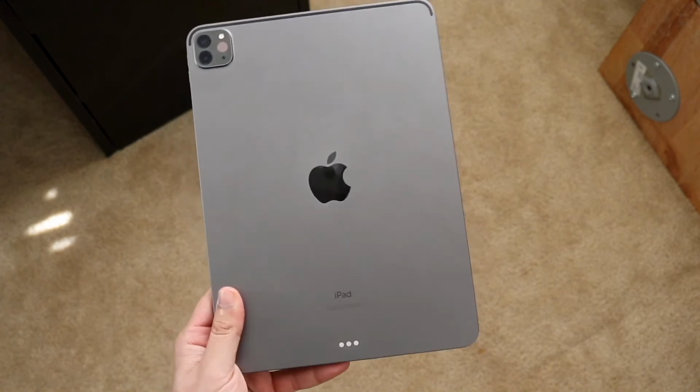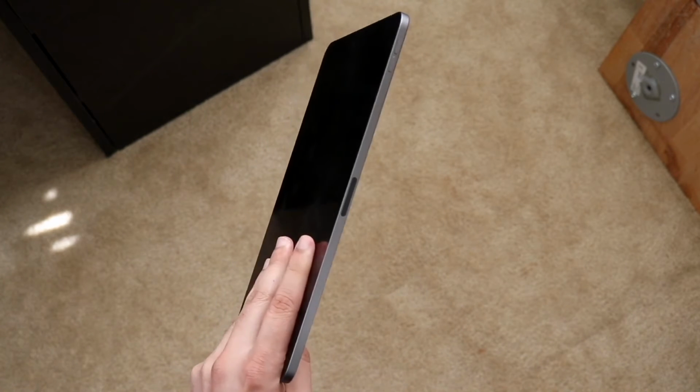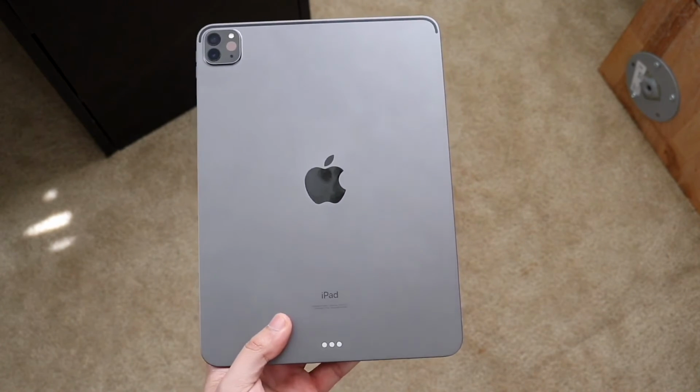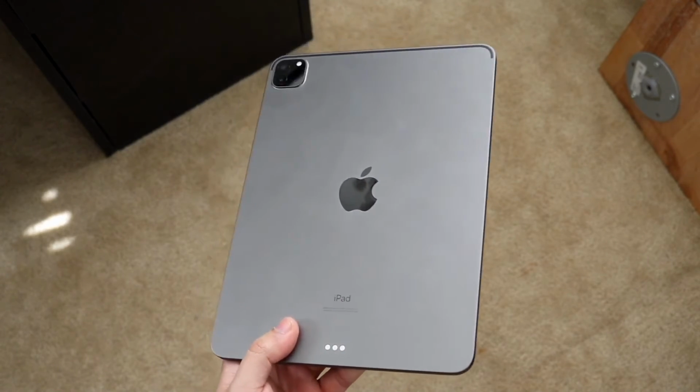But I don't think the difference is going to be crazy enough to justify going from an M1 iPad Pro to an M2 iPad Pro. In my opinion, I don't think most people will max out an M1 iPad Pro, so there's not really a massive reason to go to the M2 one. So that kind of covers that.